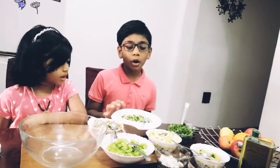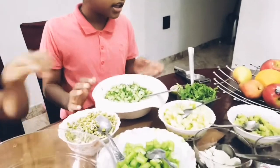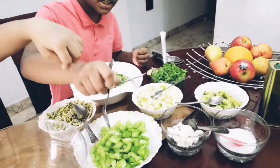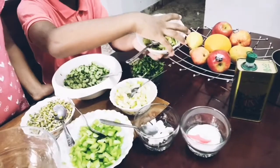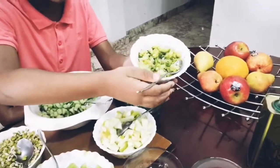Now we are ready with all the cut vegetables. We have cucumber, sprout, the green leaves, apples, the capsicums, we need the cheese, broccoli. We need to steam the broccoli for one minute because we cannot just put raw broccoli. We will need to steam it for just 1 minute.